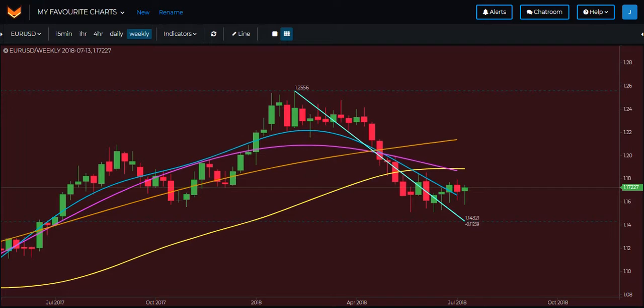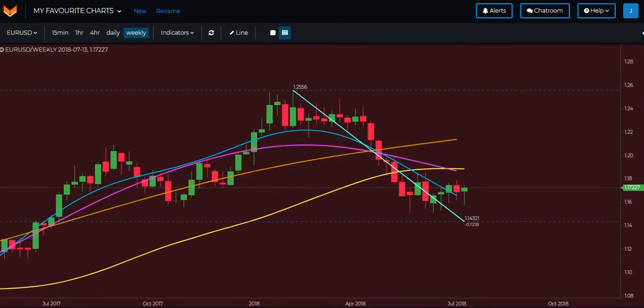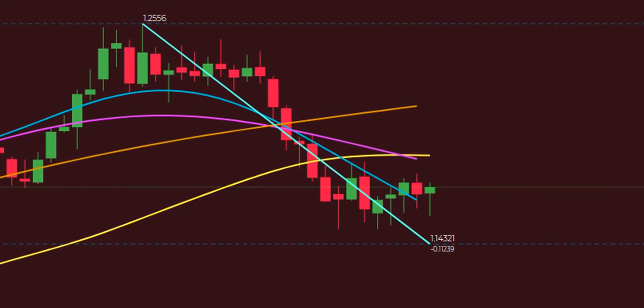Let's start right here on Euro US dollar, which as you can see on the weekly time frame is at the bottom of the wealth crossover line. However, this is an interesting case because as you can see here, for the last 2 months this market has been stuck in a bit of a range.